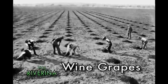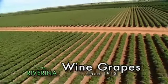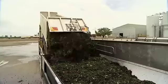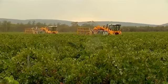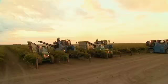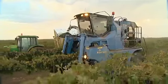Since the first plantings of wine grapes in 1913, the Riverina has grown into the largest wine grape producing region in Australia. Almost 300,000 tonnes of grapes are harvested annually, which represents around 65% of New South Wales' total production. The industry provides a vital boost to the regional economy, as around 500 growers generate more than $100 million each year.